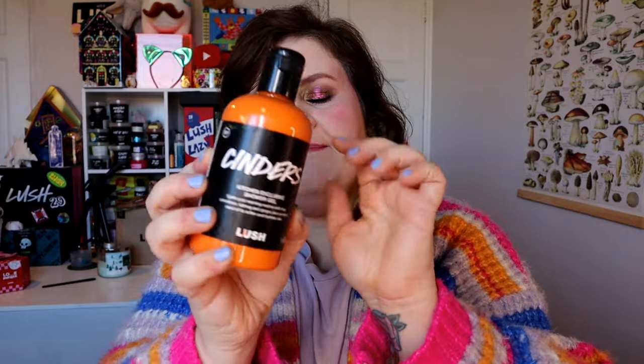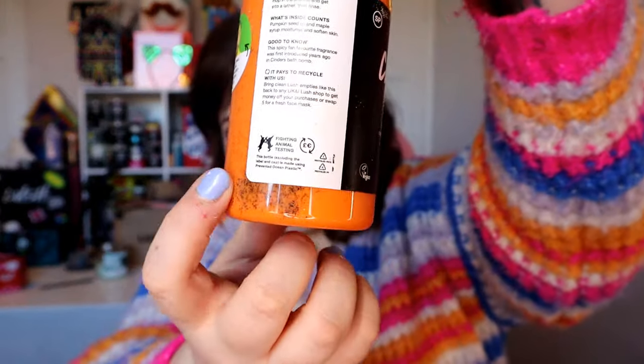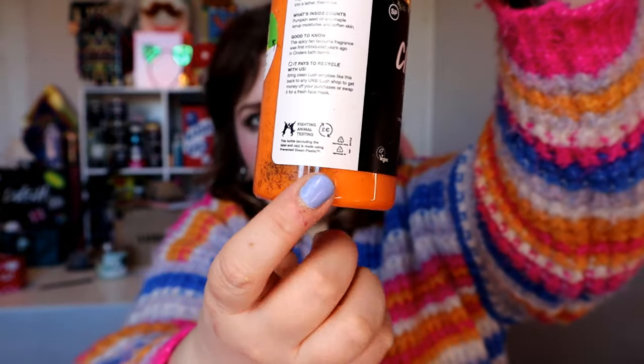Got some melt, I think, on here. But look at this. It's got, what is this stuff? We'll have to have a little look. Is it like charcoal? I'm not too sure. Oh, it might be nutmeg. It says, ignite your morning routine with fiery cinnamon, nutmeg and ginger, plus pumpkin seed oil to soften and hydrate the skin. So let's have a smell. Yeah, I mean, that smells amazing.